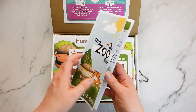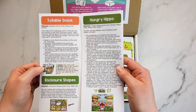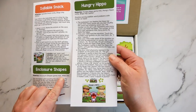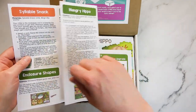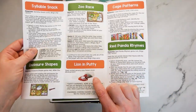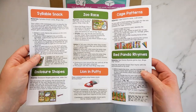So here is the pamphlet and this gives you all the different directions on how to play all the different games. And those are called Wiki Sticks. I would not have remembered that. We have the Hungry Hippo game, Zoo Race. Oh, there's a lion in the putty. Very cute. The cage patterns and the Red Panda Rhymes.